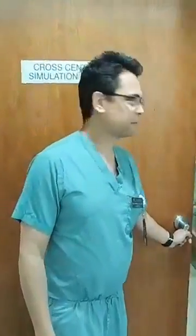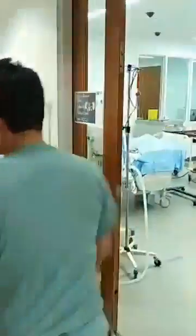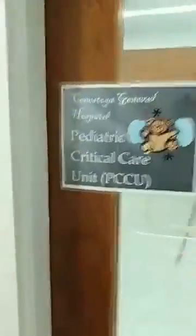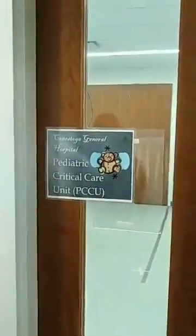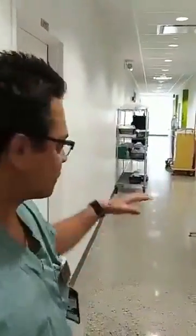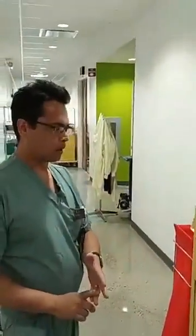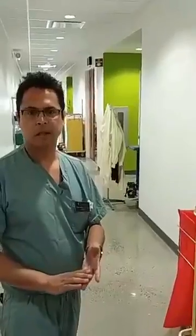We'll keep our volume down here, but we will head into the control room, so we'll be able to talk a little bit more. So come on in. We're just entering into our pediatric critical care unit here. We're passing a couple of the rooms. You might see some of the learners engaged in some of the activity. We've set up our hallway here to represent their equipment and PPE and the things that they would need to enter into the environment.